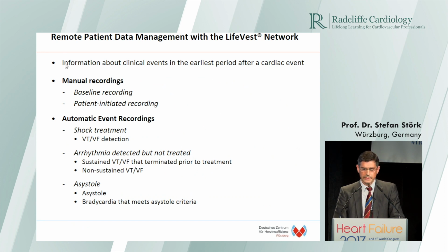Again, this strategy allows us to collect this very important clinical information at the earliest point in time. So this is very elegant, and I also like the possibility to introduce manual recording. So the patient is involved in telling you, this is something fancy, I'm not sure about this, please look at this.